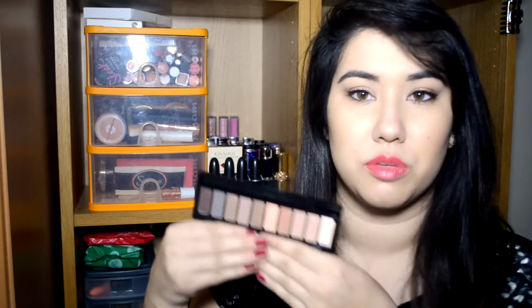So I went for this. It's £15, so it's not the cheapest palette, especially drugstore, but you're getting, I think, 10 shades in there. They all swatch pretty nicely. I've only played around with this a little, maybe once or twice, but I do like it, and it was just so exciting. I basically couldn't pass it up. I had to try it. So yeah, that's the new L'Oreal eyeshadow palette.